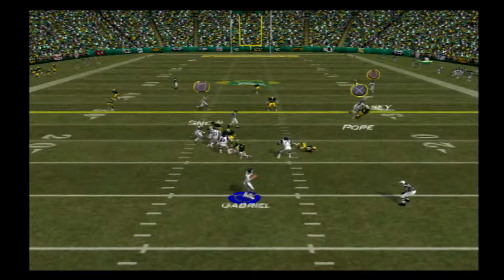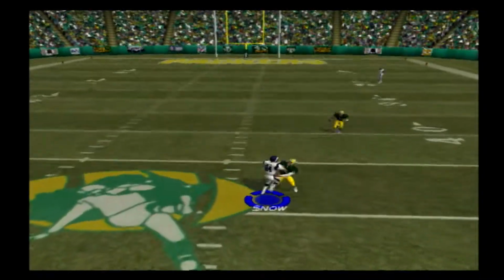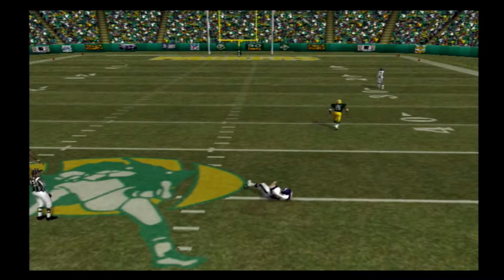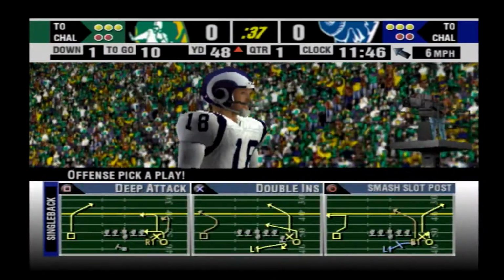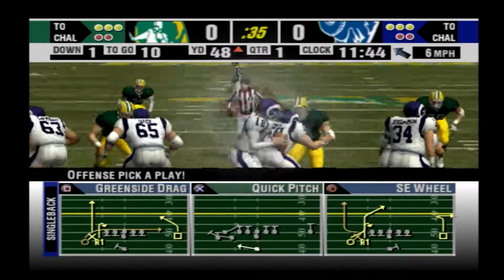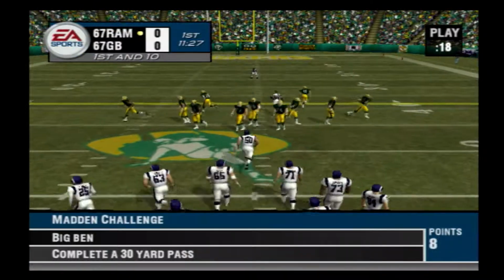Closing in, looking for an option, rolling out to his right. Gets the pass off. He's there for the catch. Great play there by number 84. That's the type of thing that can happen when you get this guy the ball. He's going to move the ball, and he's going to move it with speed. First and 10. Ball on the 48-yard line.